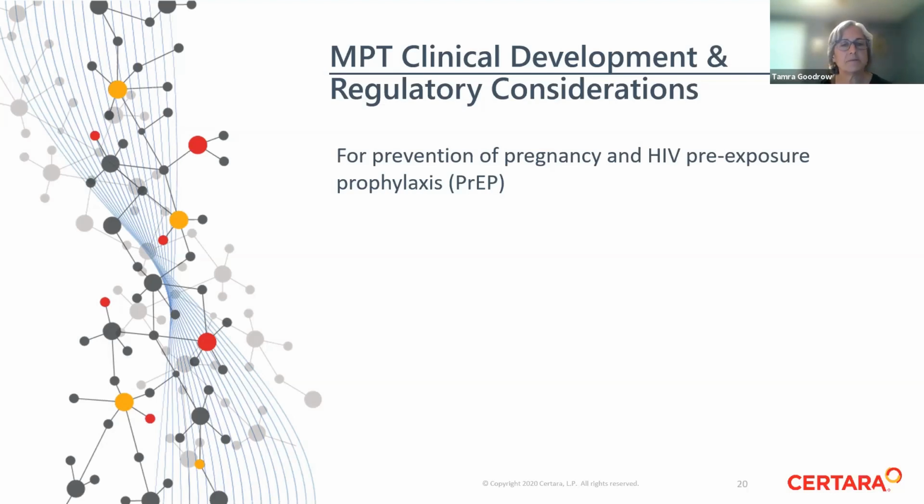And likewise, different routes of administration may be considered, such as a vaginal ring, gel, film, subdermal implant, or oral product. For the sake of time, and just as Devin has done, I will focus primarily on considerations for development of an MPT product that contains 2 novel investigational agents that are small molecules with a vaginal route of administration. Next slide, please.